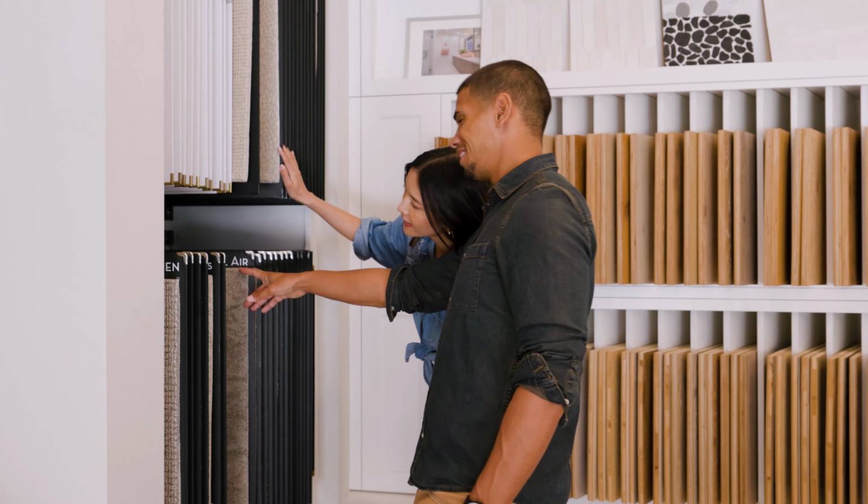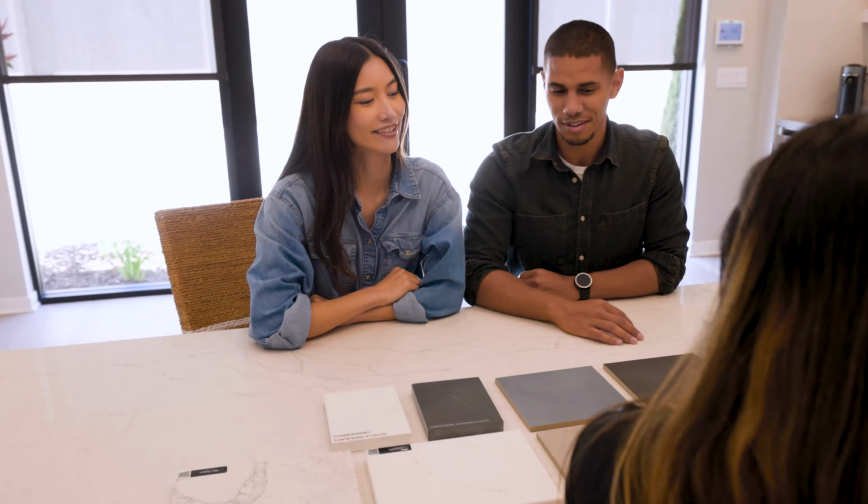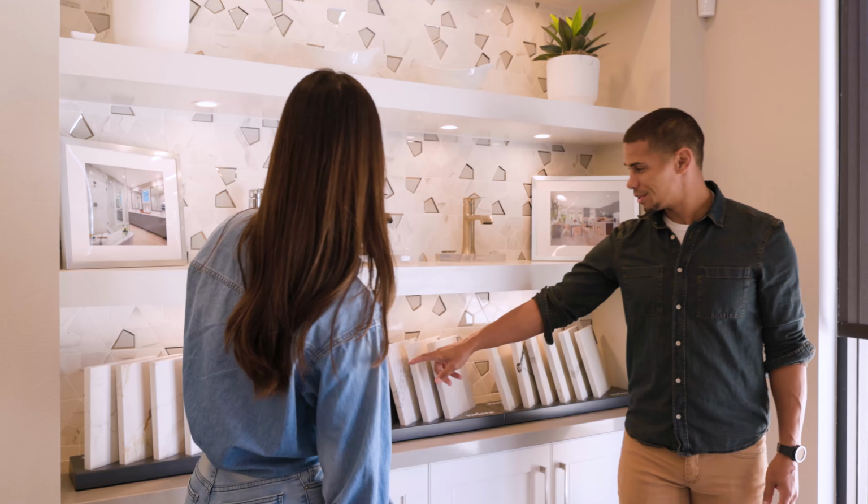Need help designing your favorite living spaces? After you've purchased your Novato home, set up an appointment with one of our talented designers at the on-site design studio. Pick out your desired flooring, fixtures, countertops, and so much more.